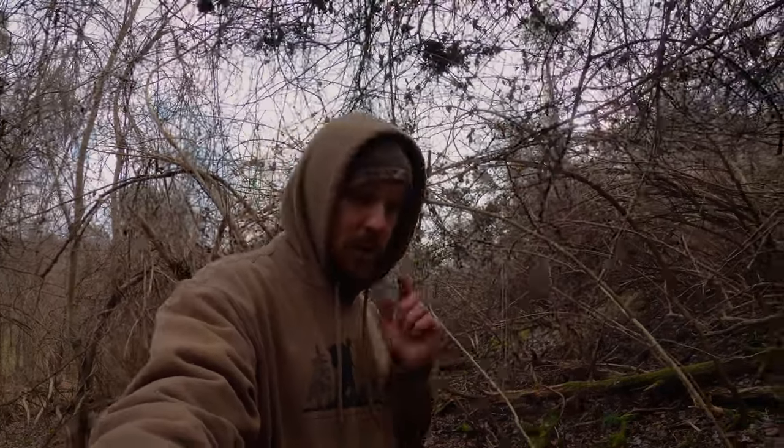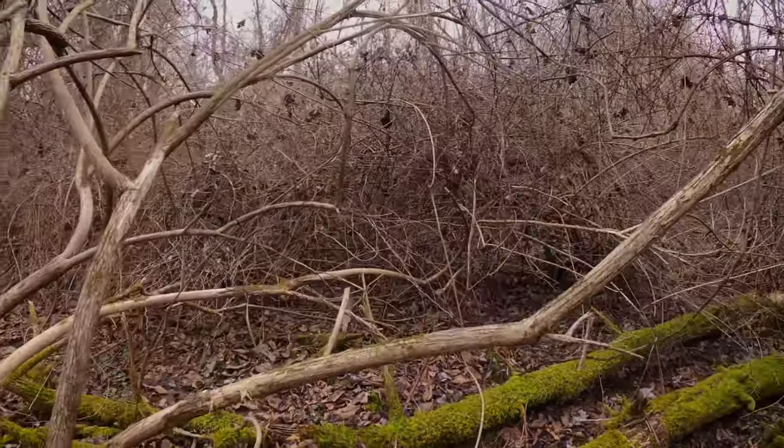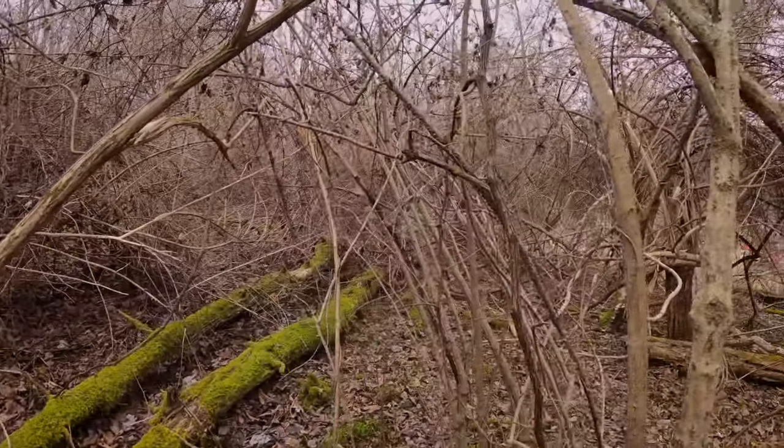So learn some ID on some of these species. That way, if they're on your property, you can nip them really quick and get them under control, get them out of there where they're not dropping seed. So I just want to show you really quick.